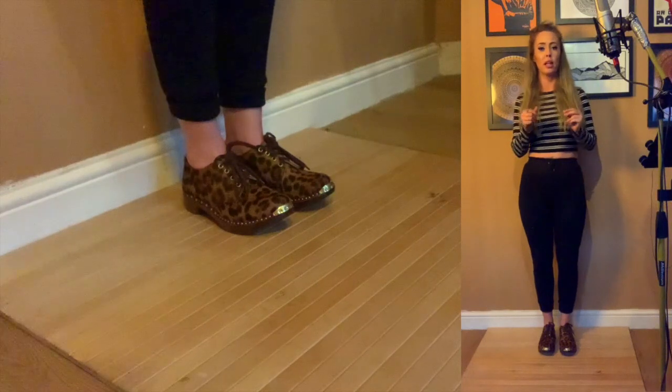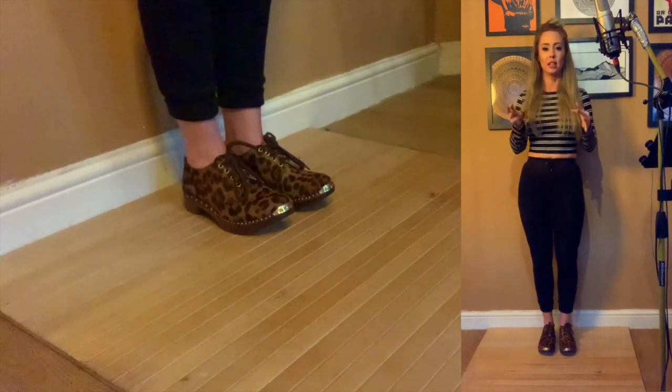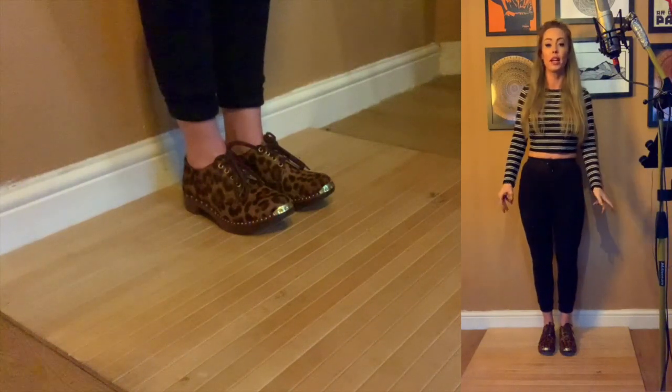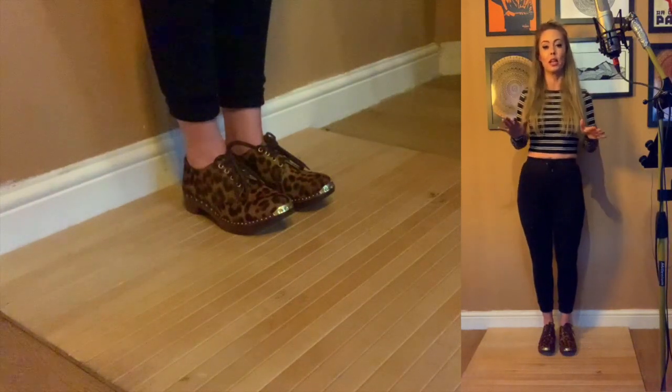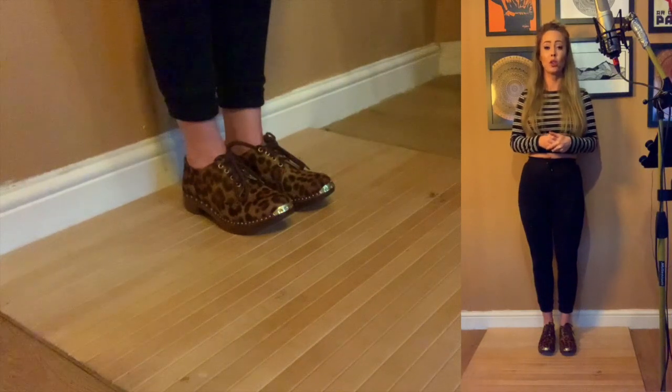It's nice to break up the sound sometimes, and clog dancing is very clicky, but you can use something like this in the middle of something just to break up the noise and change the sound a little bit on the stage.